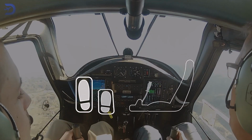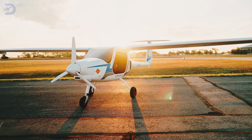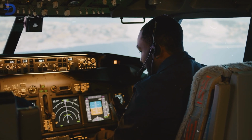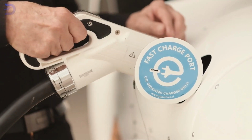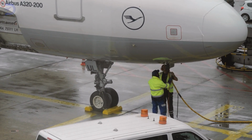Pipistrel's work goes way beyond flight training. The technology behind the Velis Electro could change how we think about regional flights in general. For airlines and flight schools looking to save on costs, electric planes are a real game changer. With electric planes, airlines can cut down on fuel and maintenance costs, giving them a competitive edge in the regional market.